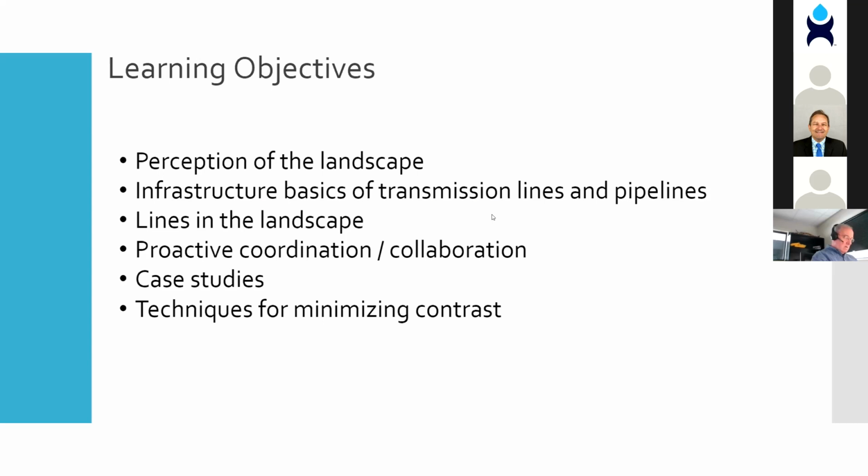I also want to give you some ideas and a leg up on proactive coordination and collaboration with the utility companies, something that you can do ahead of a project being announced or in the planning phase. And then I'm going to talk about a couple of case studies, some that I have worked on and some that are very familiar in the field, and then some techniques that you can use for minimizing contrast. And that will lead into some of the work that Mike Miller has done. Next slide, please.